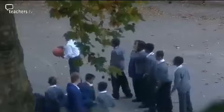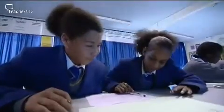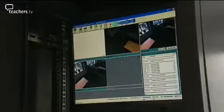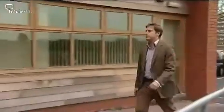Now we do have a secure environment here where we can work with the children, where the children can relax, they can feel comfortable. They can have some expectation that their property and so on is going to be cared for, secure, and that they're not going to be bullied or intimidated. The system automatically deletes footage after 2 days, unless it needs to be archived for evidence. There's also no facility to network the data and view material remotely.